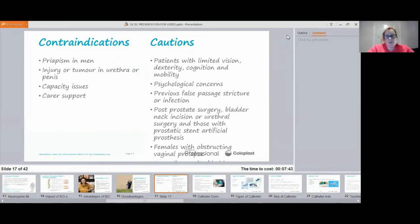So, cautions in relation to performing ISC. Assessment of every individual is very important. Patients should have good vision, good power in their hands to perform ISC, and understand why they're doing it as well. Mobility can be an issue as well, and there are plenty of techniques to teach patients who are wheelchair bound to perform ISC.